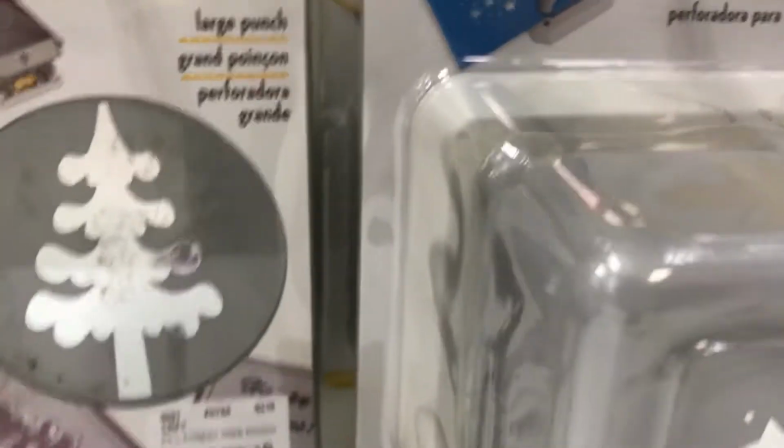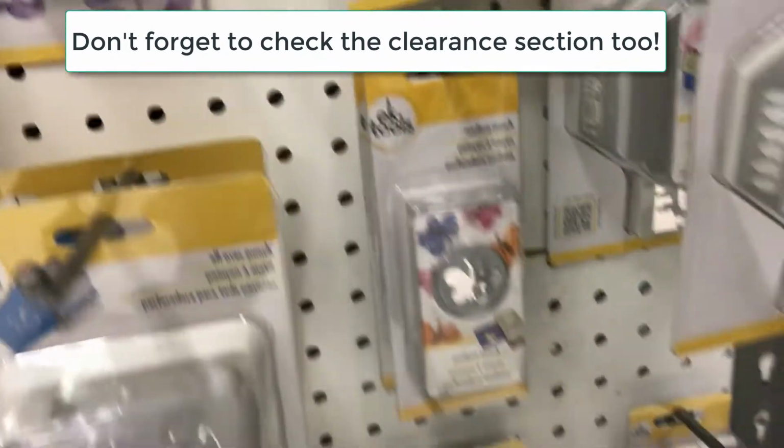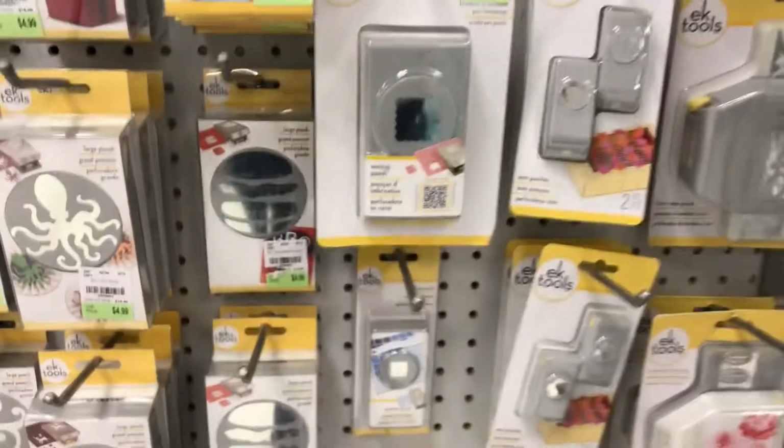In the store I shop in all the time, the 12 by 12 paper's in a weird spot too. So even I, who know it's there, sometimes forget to look at it. And if there's somebody looking at it, then that takes up all the space and you have to wait.